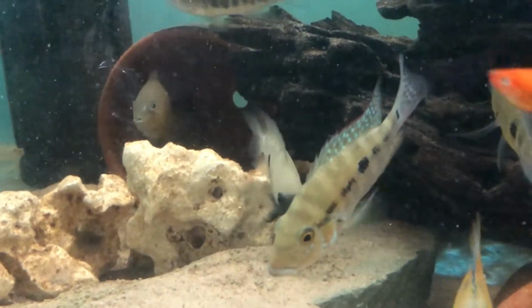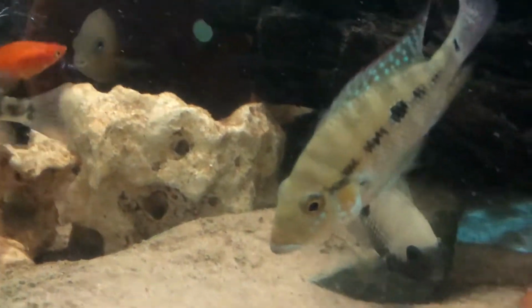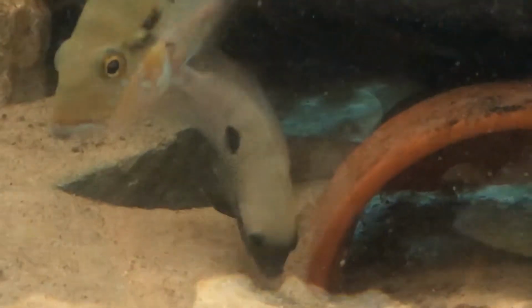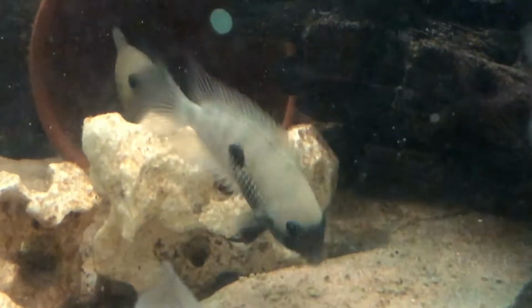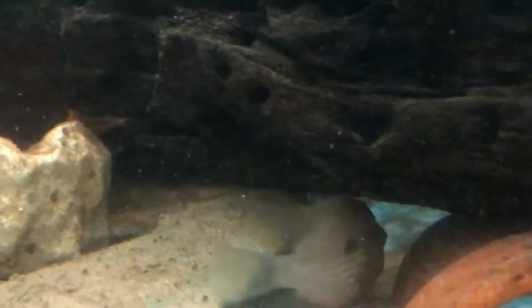Amatitlania actually means a place abundant in amate, which is a kind of rustic paper made from bark. So you can imagine what the area where they're found is like. There'll be loads of trees there, there'll be lakes, slow moving water. They come from the Central American Atlantic slope in Costa Rica and Panama.